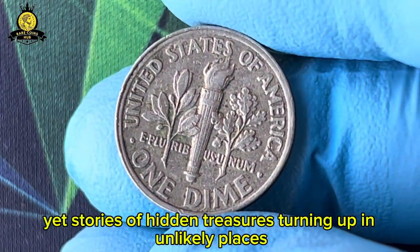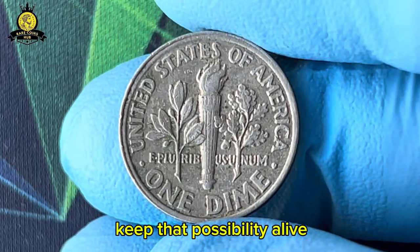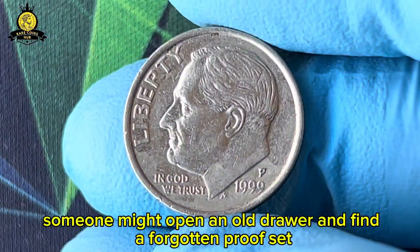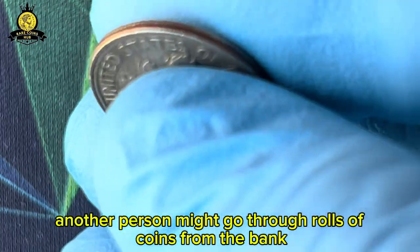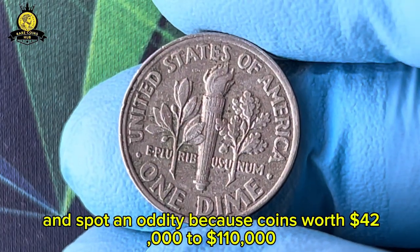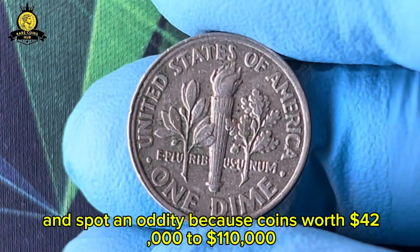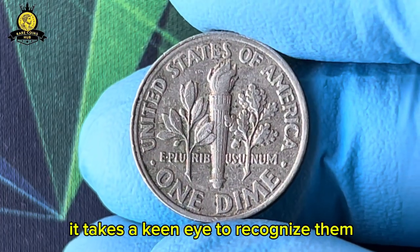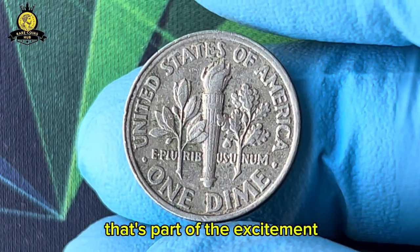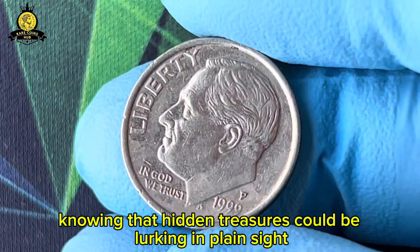Yet stories of hidden treasures turning up in unlikely places keep that possibility alive. Someone might open an old drawer and find a forgotten proof set. Another person might go through rolls of coins from the bank and spot an oddity. Because coins worth $42,000 to $110,000 don't announce themselves at first glance. It takes a keen eye to recognize them. That's part of the excitement, knowing that hidden treasures could be lurking in plain sight.